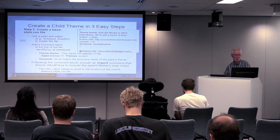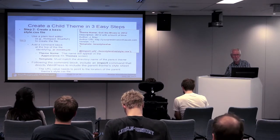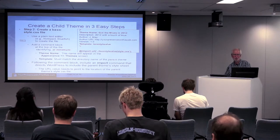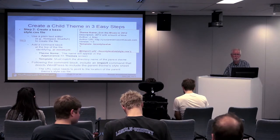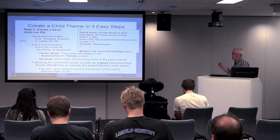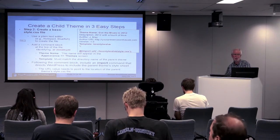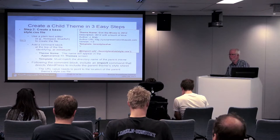You add a comment block at the top of the file, identifying at minimum the theme name and the so-called template. So here's a comment block in CSS: it starts with slash asterisk, ends with asterisk slash, and in between are comments. But WordPress uses these comments in a very important way. It uses the theme name to display the theme name on your appearance theme screen, and uses the template to say where the PHP files are that this child theme is going to refer to, essentially. This other information in here is not required, but it's typical to put it in because it will show up on that appearance theme screen.